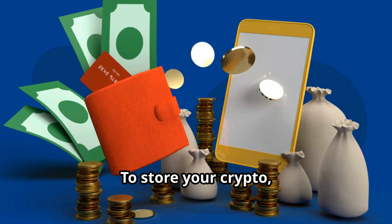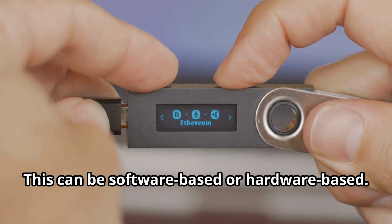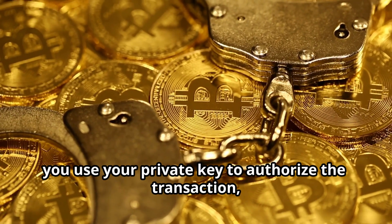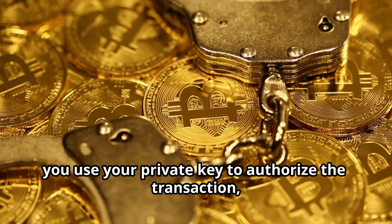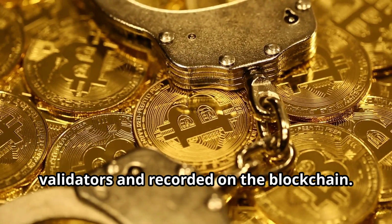To store your crypto, you need a digital wallet. This can be software-based or hardware-based. Wallets store private and public keys needed for transactions. When you want to send crypto, you use your private key to authorize the transaction, which then gets confirmed by miners or validators and recorded on the blockchain.